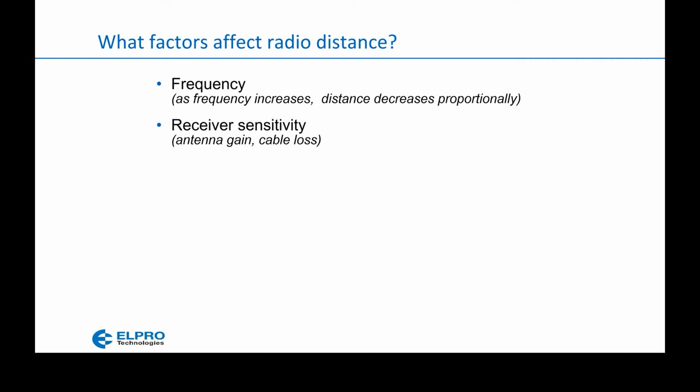The next factor is the receiver sensitivity. And the best way to think about that is it's like your ability to hear. How sensitive is your hearing? The more sensitive the hearing, the weaker the signal you'll be able to hear. And the receiver sensitivity is influenced by antenna gain and cable loss. The antennas boost the signal, the cables lose the signal.